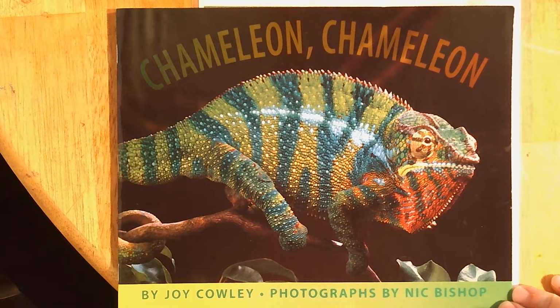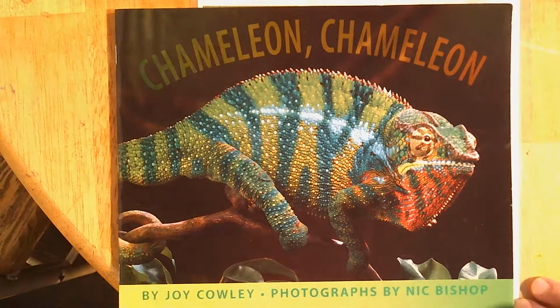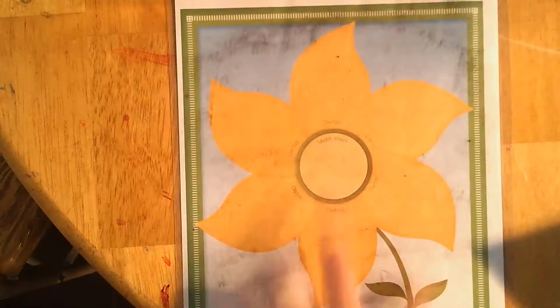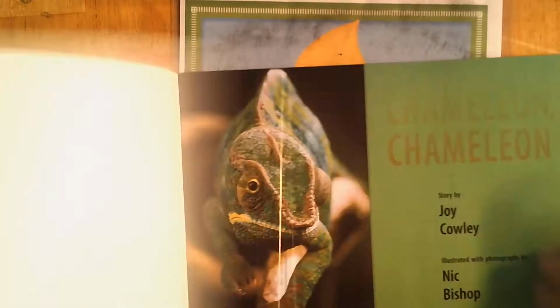That means Joy Cowley did the words, but the pictures are going to be actual photographs of real things, and that Nick Bishop did the photographs. Here's our flower chart so we can write our details and our main idea. All right, let's see.